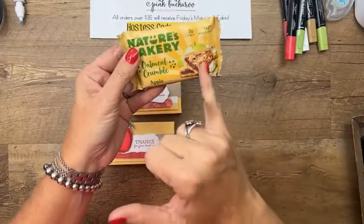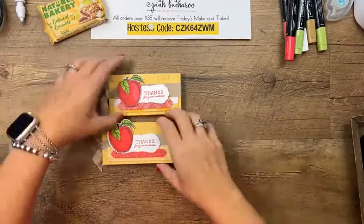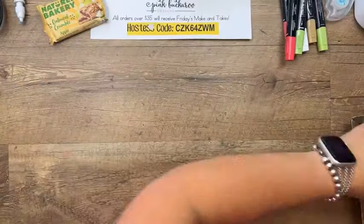And the other thing I wanted to say is there's a green apple on here, but I didn't want to color my apple green. I wanted to color it red. So that's that.